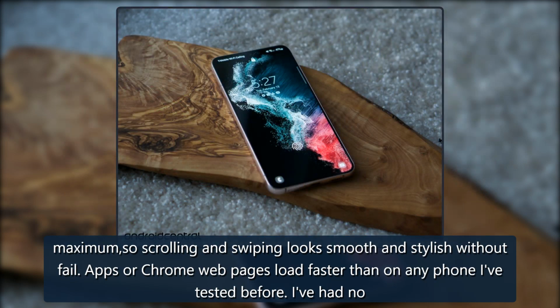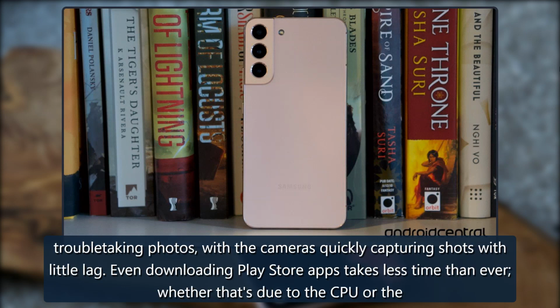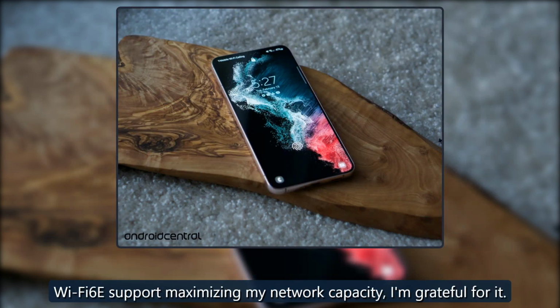Apps or Chrome web pages load faster than on any phone I've tested before. I've had no trouble taking photos with the cameras quickly capturing shots with little lag. Even downloading Play Store apps takes less time than ever, whether that's due to the CPU or the Wi-Fi 6E support maximizing my network capacity.